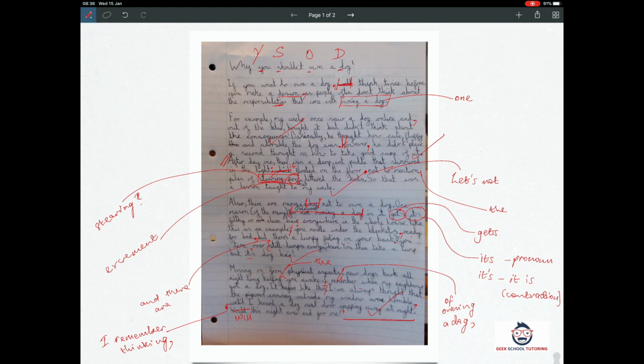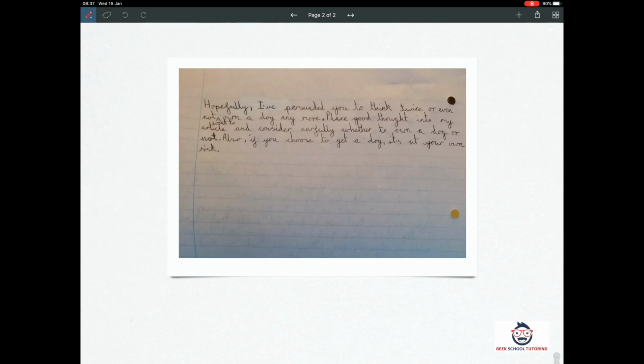I do like that. One thing that I will say, though, is that you started talking about your uncle. And then you added here that also there are many reasons not to own a dog. Filthy dog hair everywhere. But then you then move on to the physical aspects. New dogs bark all night. So you're leading the reader very nicely, which is good practice. Okay, lovely. So let's go on.